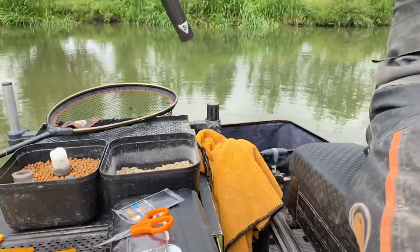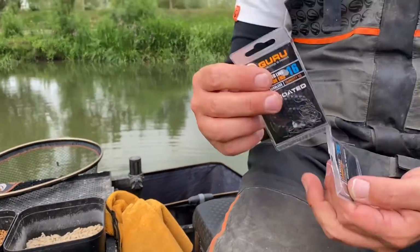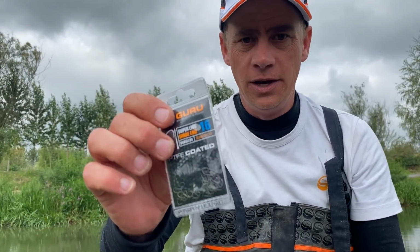Right, let's fire on some more. The next one is hooks. At the moment, it's still fishing well. So a 16 Super LWG, 0.14 hook length, that sort of equivalent is bang on. Love it.